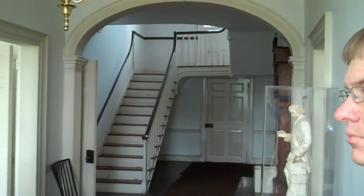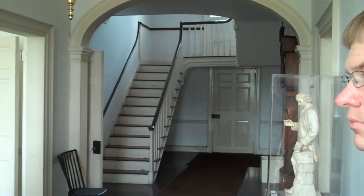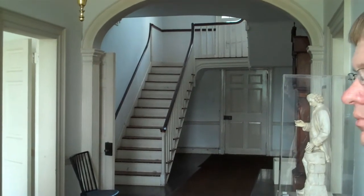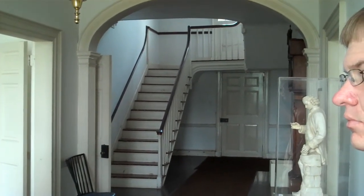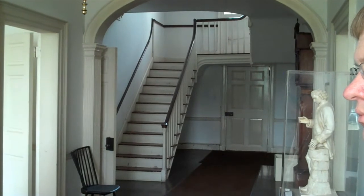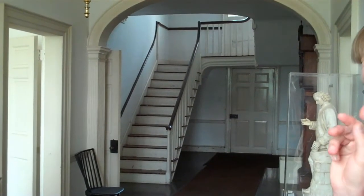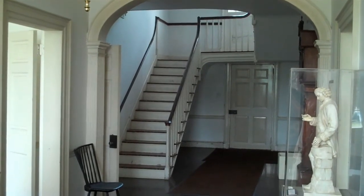In the 18th century, there was a great value put on privacy. So you'll notice that as you go through the house, each room has a door, and in the daytime, those doors would be closed, and whatever was going on in each room would have been sort of independent to itself. And then we often say that downstairs was gentleman's space for gentleman's business, and the upstairs ladies' space for ladies' business.